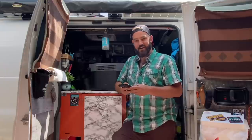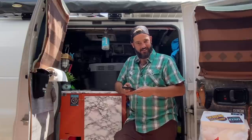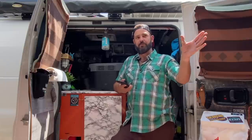Moving right along. There's zero maintenance, unlike gas generators. There's no fuel to refill, filters to clean, or moving parts to break. Again, I don't have a lot of experience with gas generators. The limited experience that I do have with them, yeah, you got to worry about oil and filling it up and all this other thing that's got to be serviced just like any other engine. I don't have time for that.